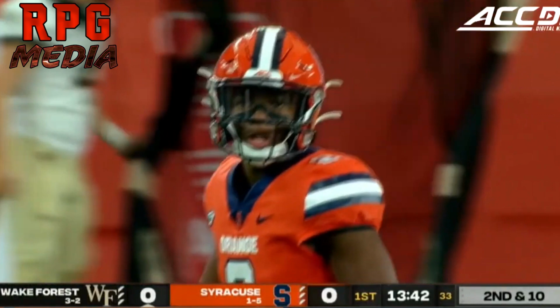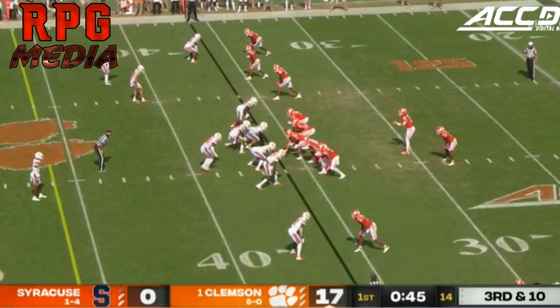Josh, Melifonwu is such a good player. He's probably one of the biggest cornerbacks in the ACC, 6'3", 215. One-on-one coverage to the bottom of your screen with Melifonwu and Ladson.